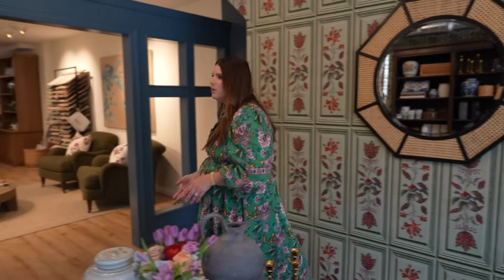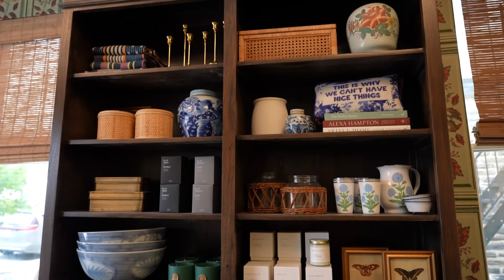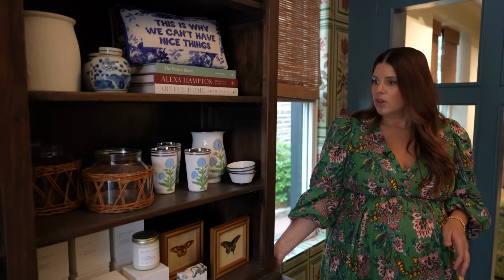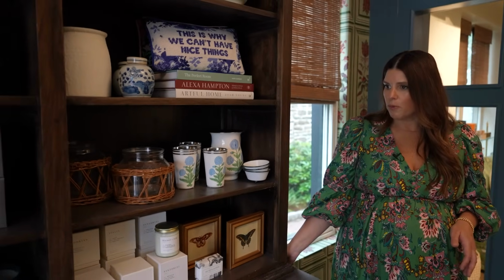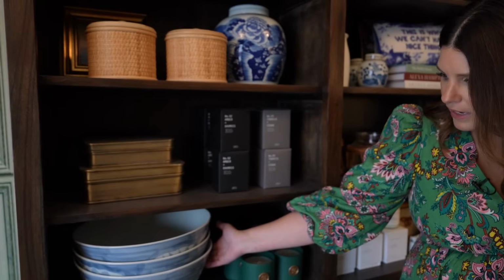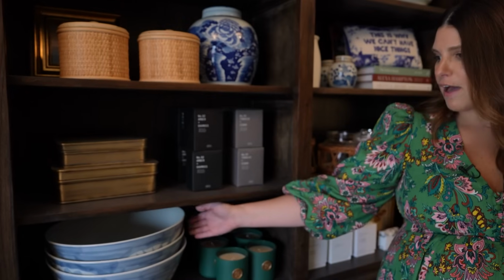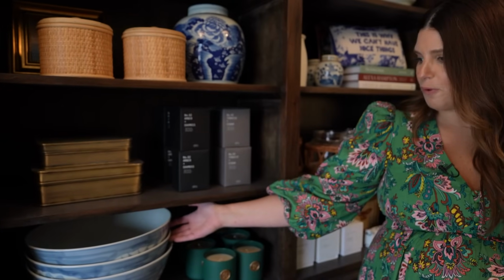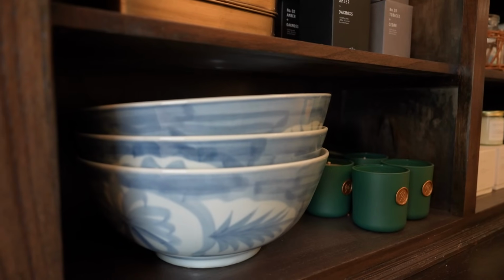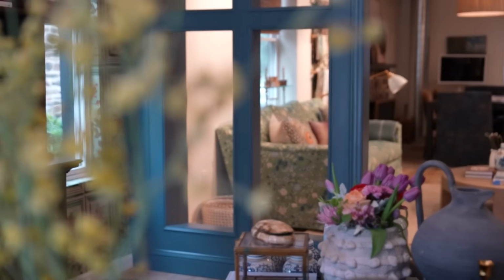If you come over here, this is our fun bookcase that displays some of our art, as well as pillows, cups, accessories, bowls. This bowl right here is a blue and white hand painted bowl. It's one of our favorites. You'll find it in my house as well. It's my main fruit bowl that we love. It just stores so much and also just adds a lot to a space. Now I'll take you to the rest of the shop.